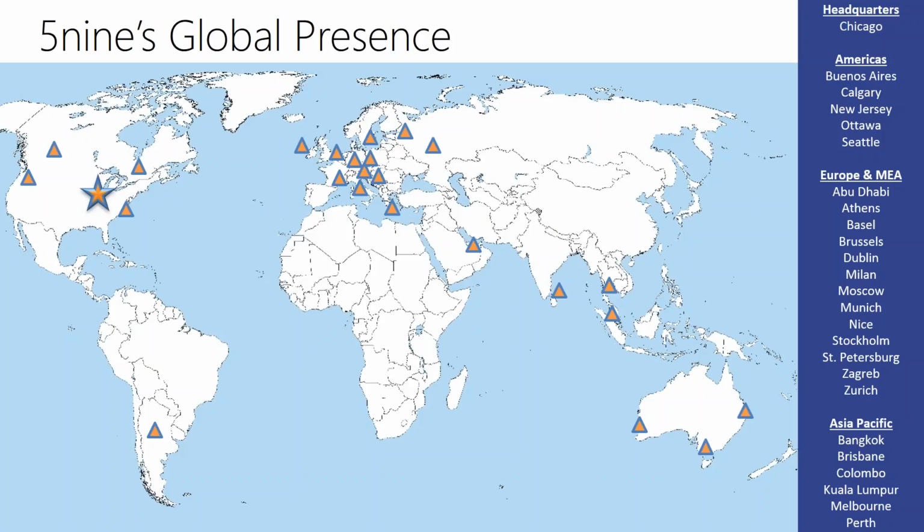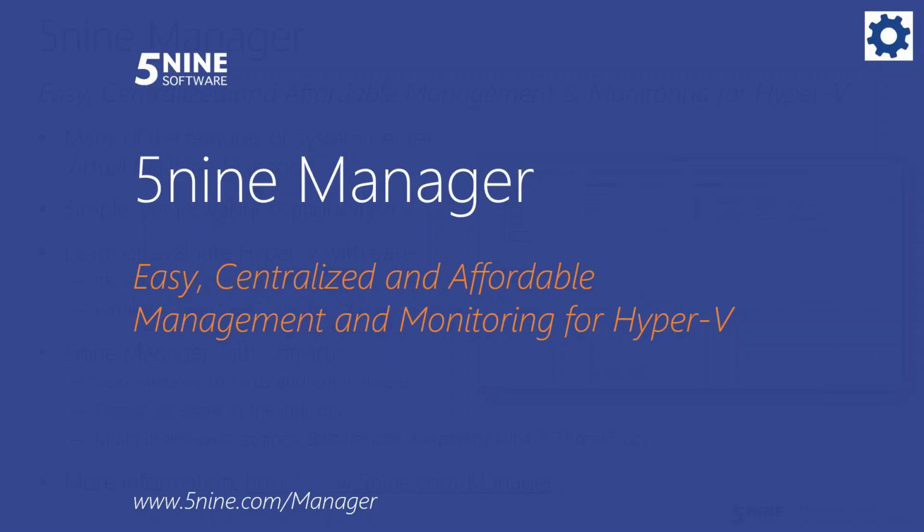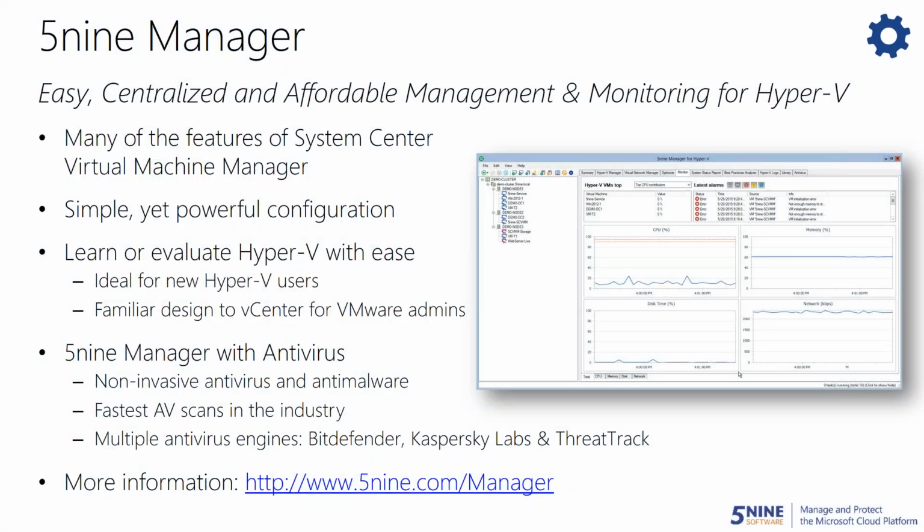Let's go ahead and talk a little bit about 5.9 Manager. Now, the whole goal around 5.9 Manager was to provide an easier way to manage your Hyper-V infrastructure. For those of you that are using the inbox tools, you've probably found that it could be kind of difficult to learn or understand all of the different places that you have to go and set up a cluster. In some cases, it's 6 different consoles you have to go to get a cluster up and running.